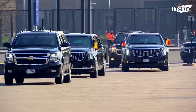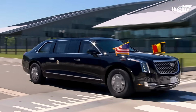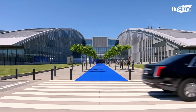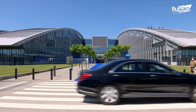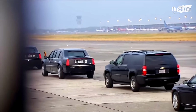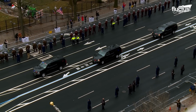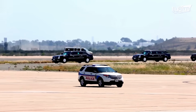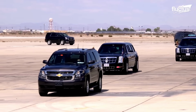To a lesser extent, this technology is also used for the rest of the presidential motorcade, which includes between 40 and 50 vehicles in its entirety. The motorcade can carry the president's spouse or children, press members, security, White House officials, and VIP guests.